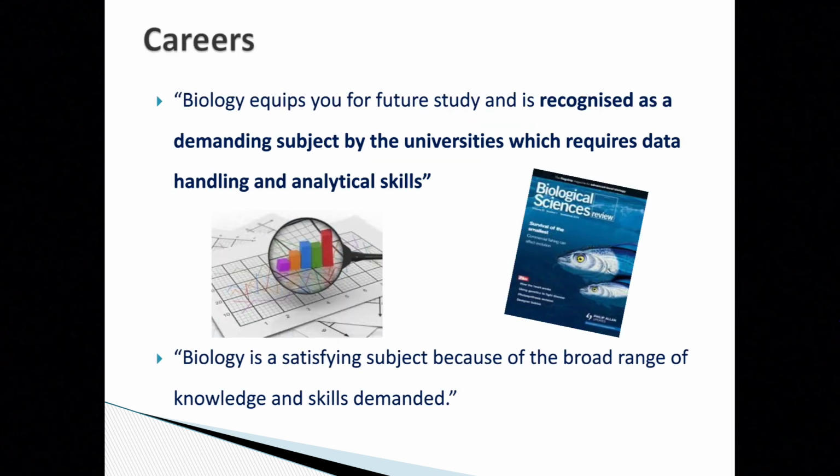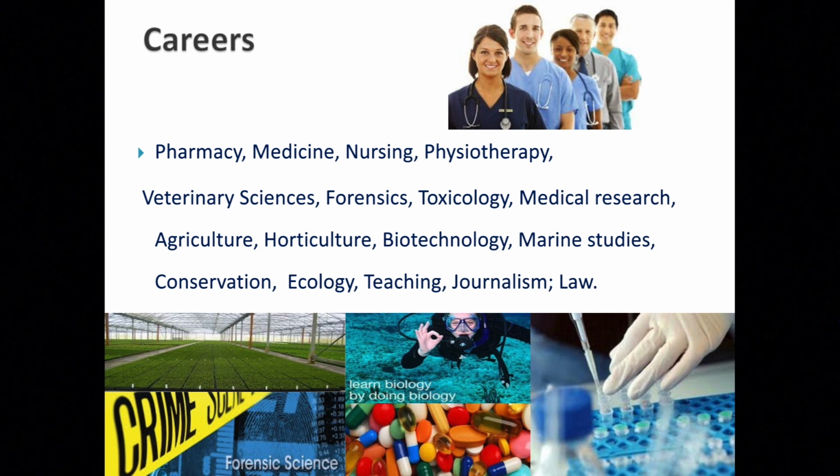Thinking ahead about careers, well, biology is a really great subject and gives quite a broad knowledge base. It's recognised as being a demanding subject by universities, and within the topic, because of the data handling and analytical skills, it's particularly valued. People find it a satisfying subject simply because of such a broad range of knowledge and skills within it.